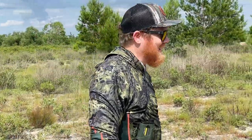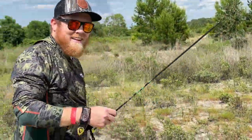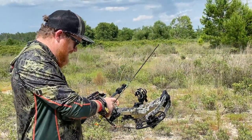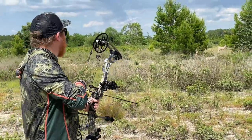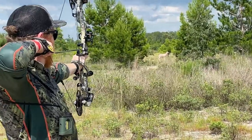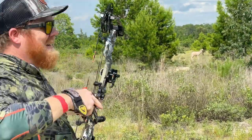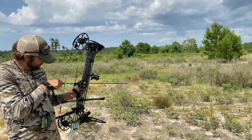I shot low. I was aiming at the top back of that thing. Shot low on this. Somebody don't shoot white-tailed deer in Florida at 52 yards. I got him that time. Should have sighted in at 50.